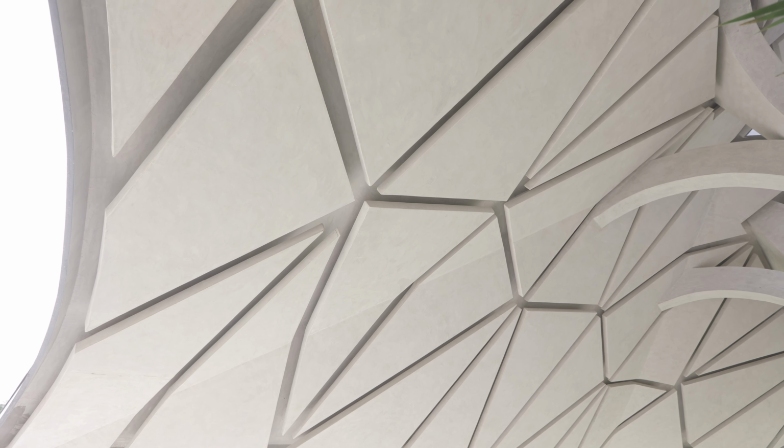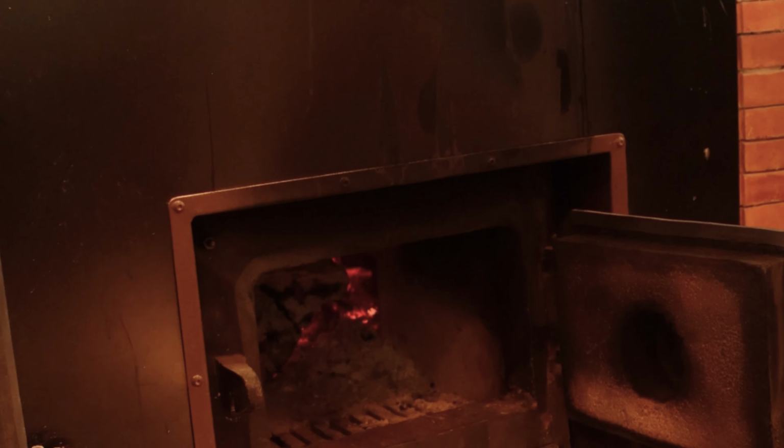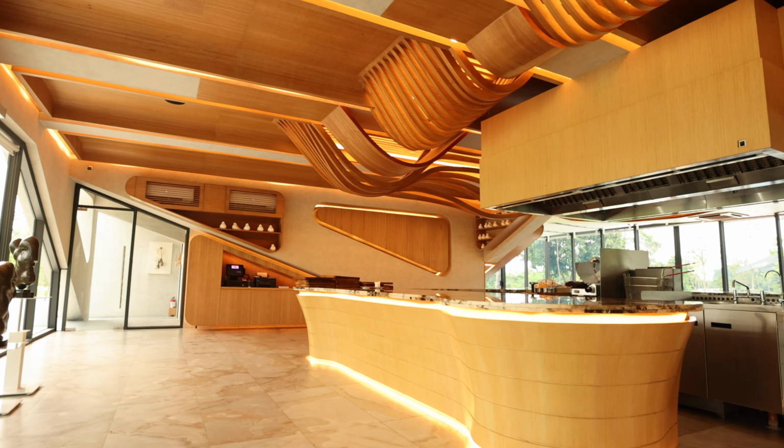So actually what's interesting about this architecturally is that we are here now in this pavilion. So this is the center, this is the heart, this is the fire of the place. This is also where the restaurant is. You know, the heart of the project or the restaurant is our oven, the maestro oven. And so it's kind of like smoking and roasting like a volcano.